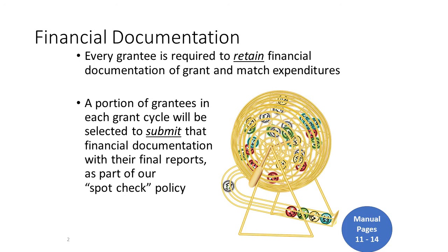And I'd like to point out on the slide in the bottom right part of the screen, you can see the pages in our MHAA grants manual in which this subject matter, financial documentation, and our spot check policy is discussed. And you'll see that on the other slides as we go through the tutorial.